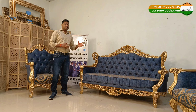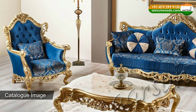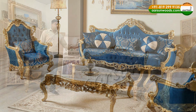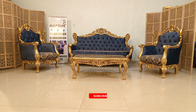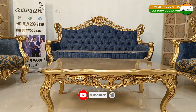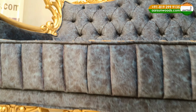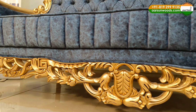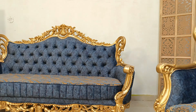This one is again a catalog set, a set that is designed on computer and brought to reality here by the local artisans, because this is carving work and this carving is done by hand. It requires a master artisan to make something as beautiful as this that you are looking at in this video. And this carving requires a lot of experience because it's not that easy to convert simple plain wood to something like this. Here you see the curves in the handles, and this is the unique part of this design.